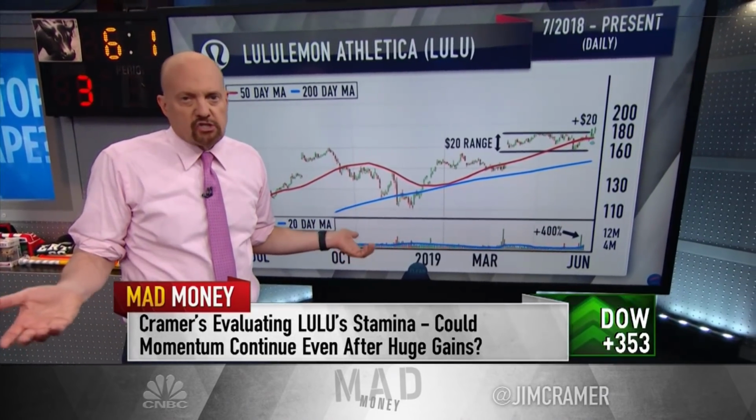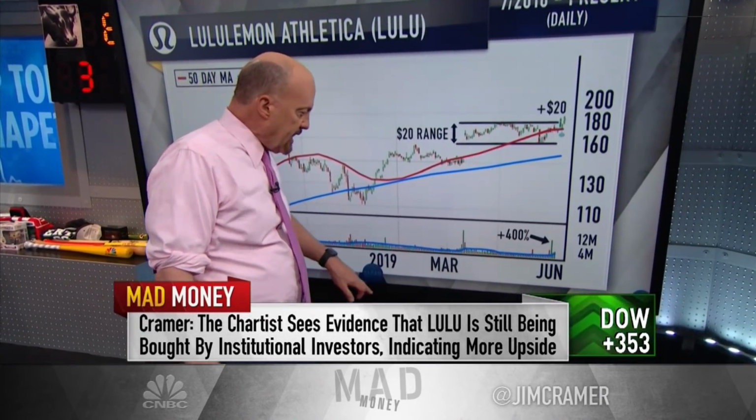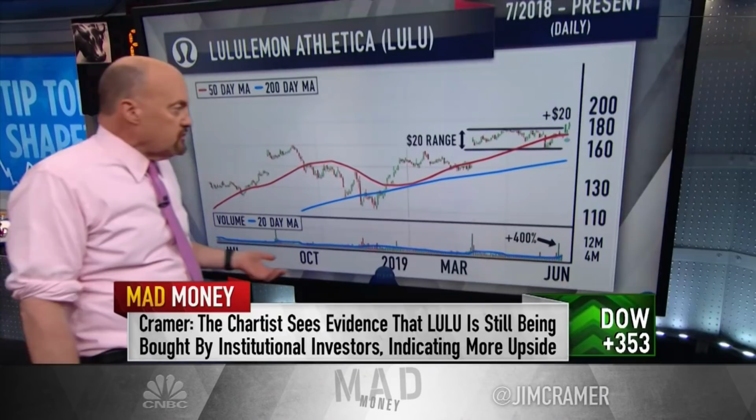Based on this method, Lulu just broke out of the 160 to 180 box. That means its next ceiling of resistance should be at 200. See, up 20. However, Fitzpatrick says this is a short-term target, not a long-term one. What else? He likes that Lulu's floor of support is defined by its 50-day moving average. That's the red line. Very positive. Same goes for the fact that it's flying on very high volume. You see the spike in volume right here? That's very important because it's a sure sign that big money keeps flowing into this stock.